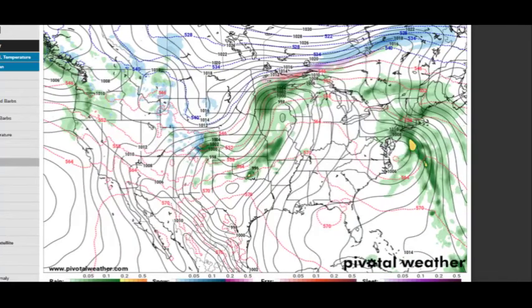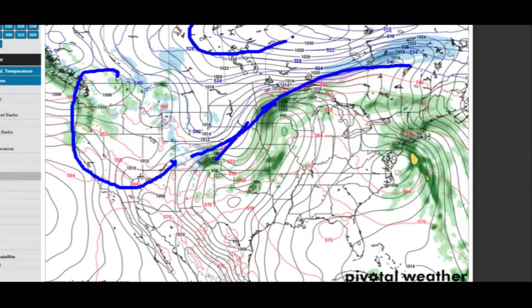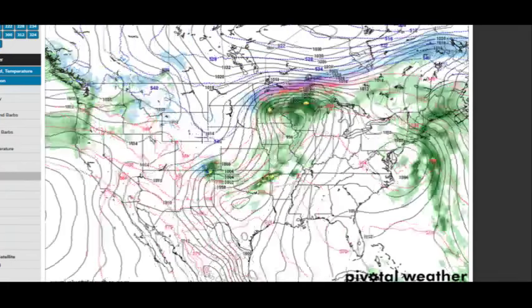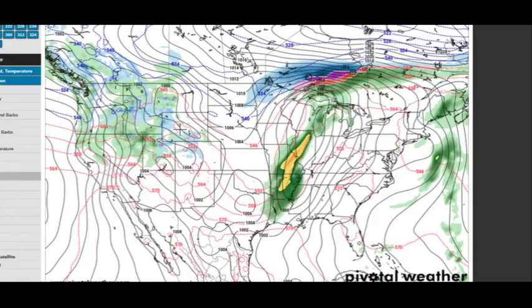Okay, this is the GFS Global model here. So this is our current picture right here. You can see a lot of cool air out on the West Coast and in Northern Canada. So when we do tomorrow's webcast, we're going to be definitely looking at some severe weather. So definitely check in tomorrow and we should have some interesting stuff to look at.